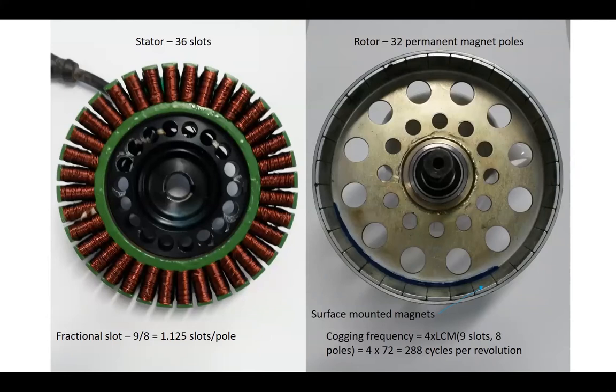Now, the higher the cogging torque frequency, the lower the cogging torque is. So that is one advantage of this particular design. Another advantage of this particular slot pole combination is that it produces a winding factor which is very high, particularly high for a brushless motor. And the significance of the winding factor is that the torque which the motor produces is proportional to this winding factor.